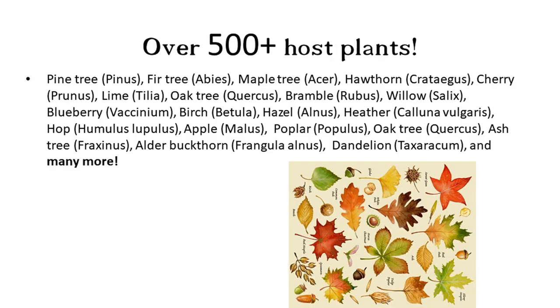Another reason this species is so incredibly adaptable is because of their incredibly wide range of host plants. This species can feed on hundreds of types of plants. For a Lepidopteran, this makes them quite a generalist.